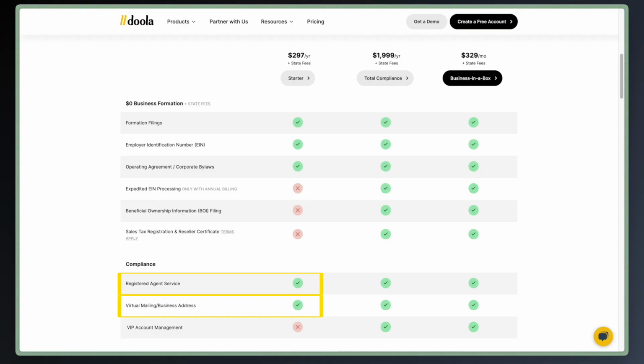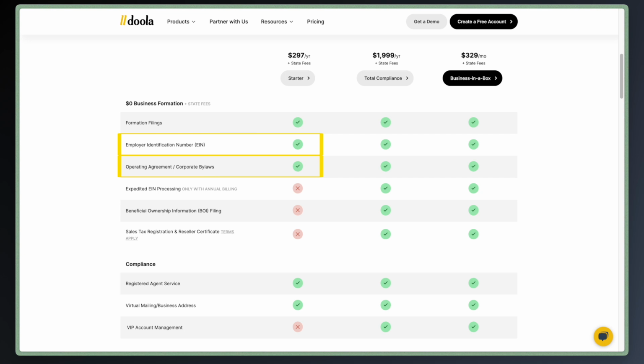There are 2 formation services that we recommend, Northwest Registered Agent and Doola. The process is pretty simple with both. Before I walk you through how to form your LLC with one of them, here's when I would choose one over the other. We recommend doola if you need a registered agent and a virtual mailbox, something you'll want if you work from home and don't have an office. You can get both of these plus an EIN and operating agreement, paying doola $297 per year plus the state fee to form your LLC. Doola doesn't charge anything for the EIN, operating agreement, or for forming your LLC.